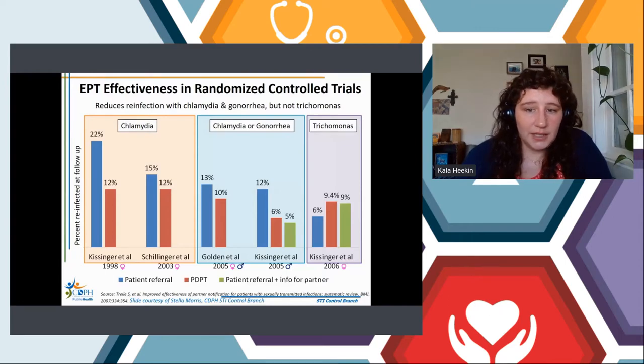Then the last study also had a third category which worked pretty well for reducing reinfection, which is to do patient referral and also provide booklets with tear-out cards with information about the infection and treatment guidelines to give their partner. Interestingly, EPT has not shown the same effectiveness in reducing reinfection for trichomoniasis.